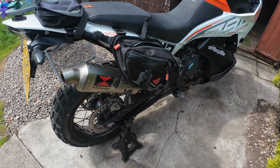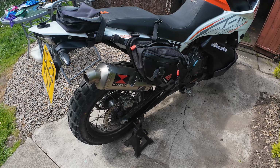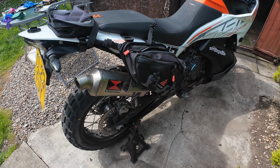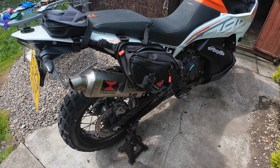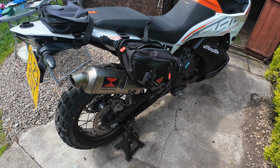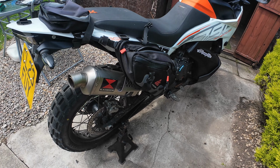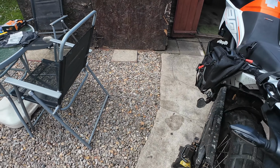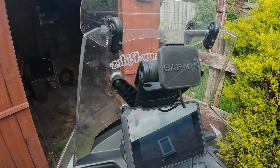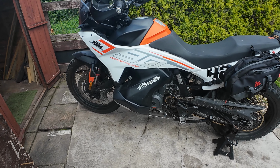So they're pretty good. They're not huge, they don't get in the way, and you don't carry an awful lot of kit. Because what I find is if I've got 36 litre bags, I will carry 36 litres worth of kit. Probably unnecessary and excess weight. That's literally all I carry on the bike when I go off-road. And of course, a sat-nav, which isn't on there.